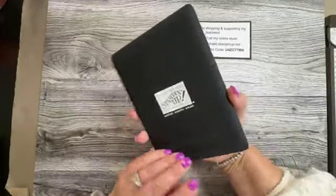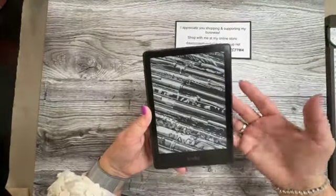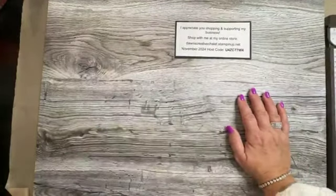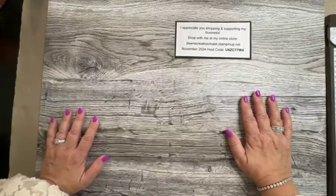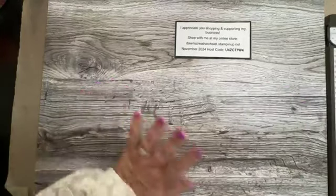So Stampin' Up! gave us a Kindle. I've never owned a Kindle, so I thought that was really cool. They gave us a Kindle. So yeah, some really good times. It was a lot of fun. And I'm ready to get crafting. How about you guys?